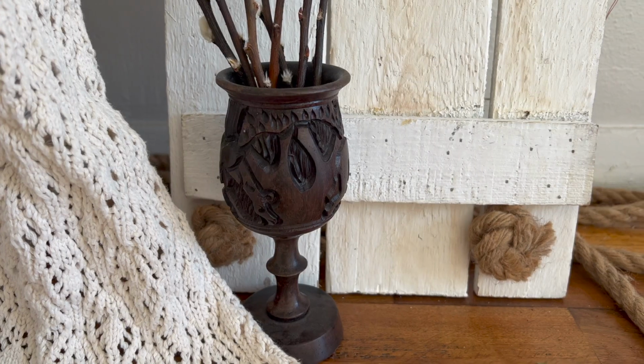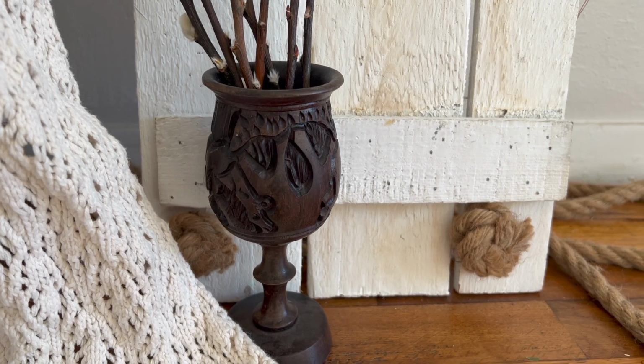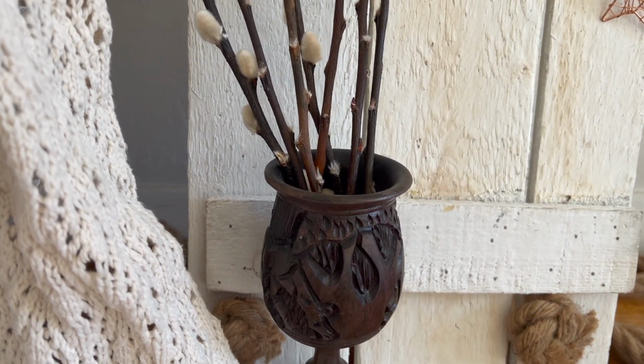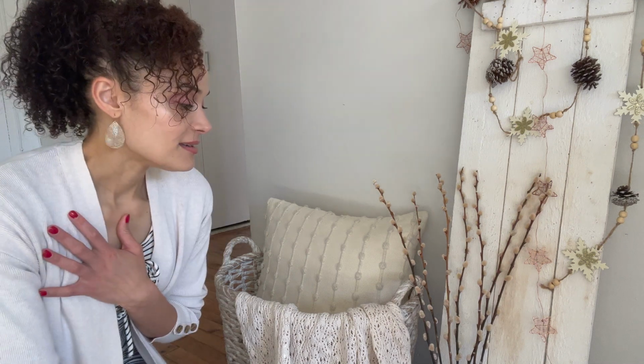Also, this lovely cup here, one of my sisters gifted that to me as well, and right now it just worked as the perfect vase. It's not a vase, it's a little goblet, but it works for this situation. And yeah, I think it came out really well. It's very cute.